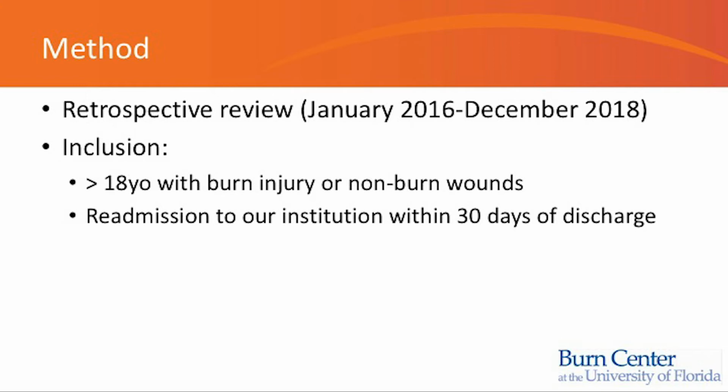Identifying a pattern in this patient population could lead to changes in our current practice that could enhance the patient's experience and improve outcomes. This was an IRB-approved retrospective chart review of adult patients readmitted to the UF Shands burn service from 2016 to 2018. We collected data from the electronic medical record regarding patient history. We have demographics, burn injury information. We even took zip codes, discharge disposition. We looked at whether the readmissions were planned or unplanned. We looked at the date and time of readmission, and then the place of readmission, the burn clinic versus emergency room, and then the reason for the readmission.